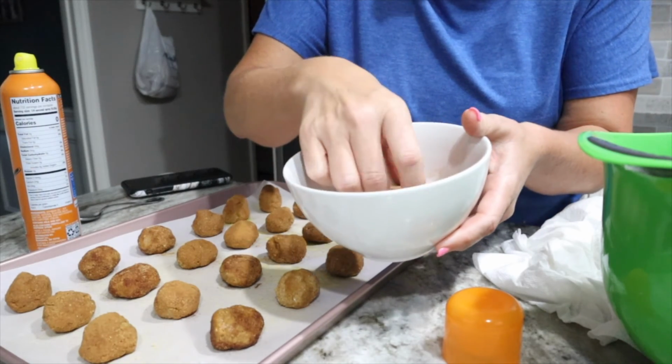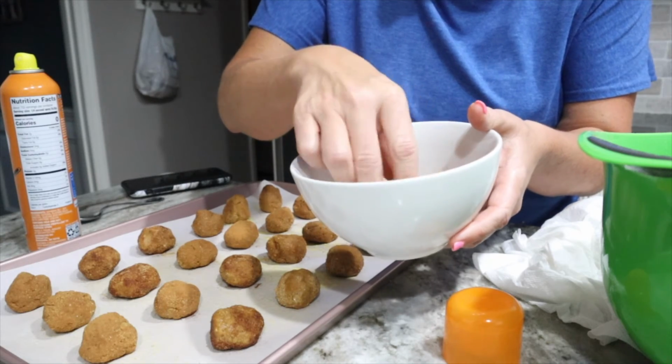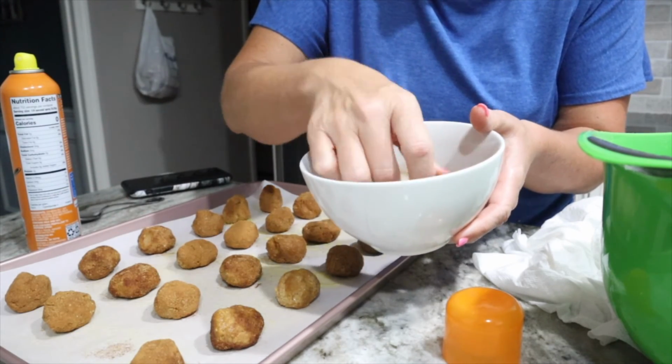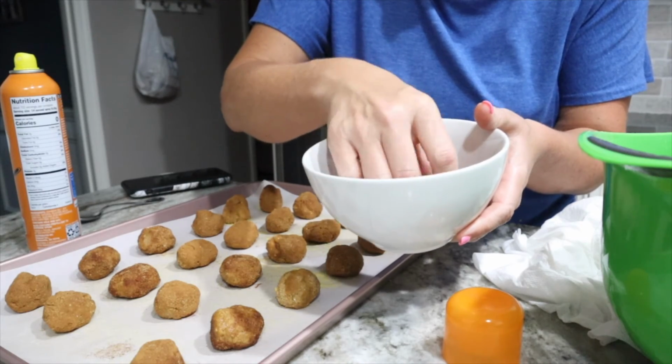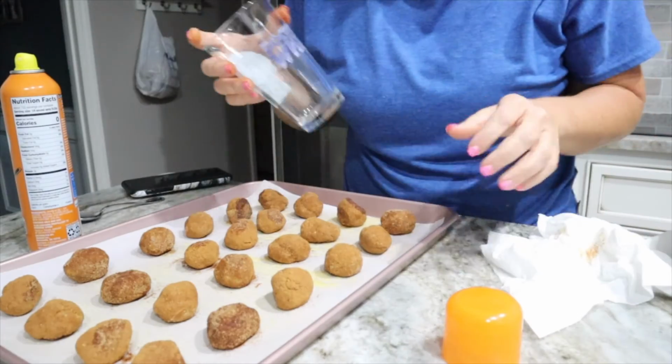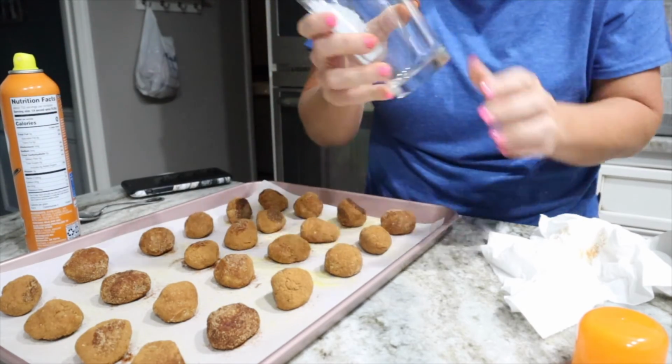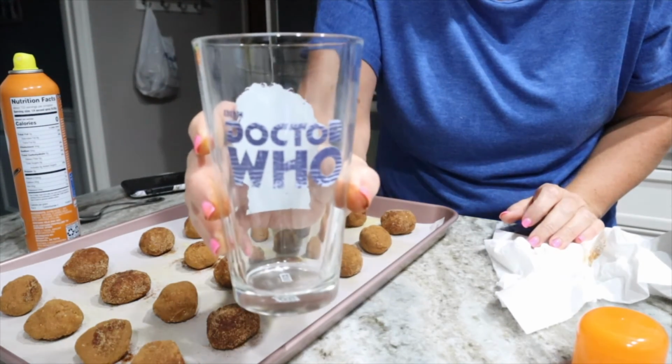So I do have some cinnamon and sugar left over, so we're going to roll them again. I actually didn't think that I would, but there's a lot more than what you think a tablespoon of sugar and a tablespoon of cinnamon would make. Okay, so now you're supposed to get a glass. We're going to spray the bottom of it with a cooking spray so that it doesn't stick. For anybody wondering, I'm going to use a Doctor Who glass.